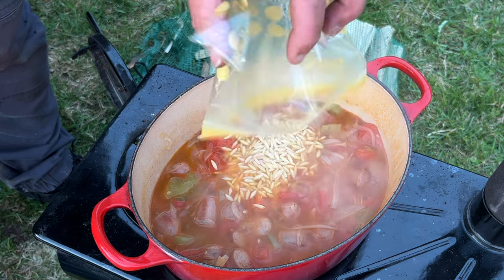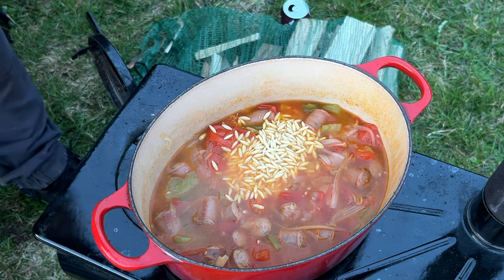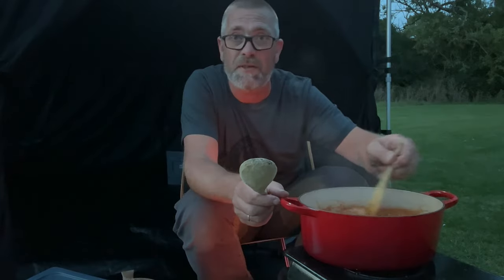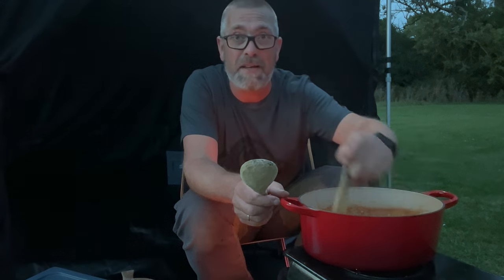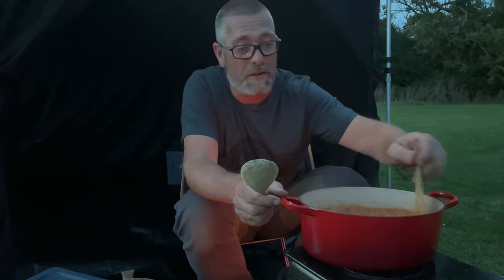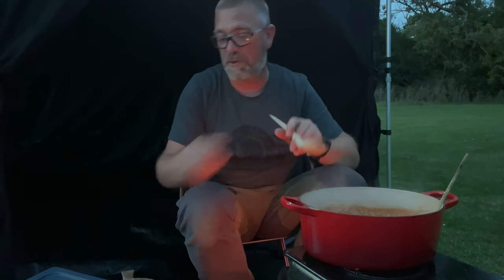We'll put the pasta in. Hopefully that'll absorb some of that fluid. No, it's going to be sausage and tomato soup, I think. Well, it's not as thick as I wanted, but there's absolutely loads of it. So if you're hungry, get your backsides down to Wardley Hill and you can have a bit of a nosh up. Right, let's get this served up, shall we?